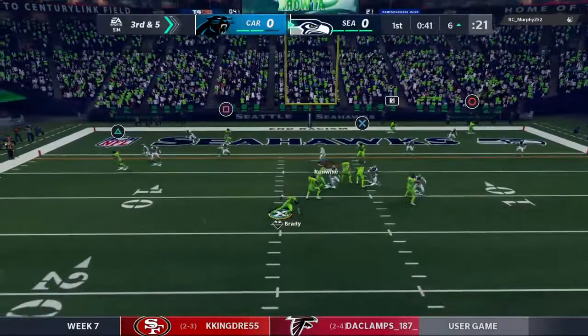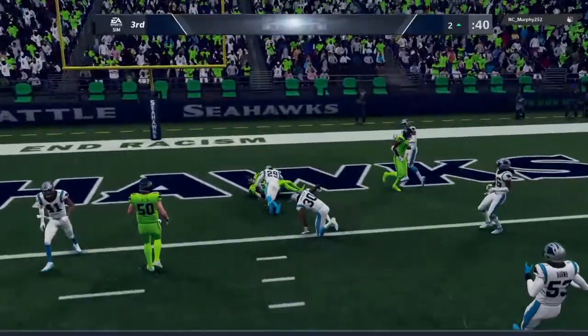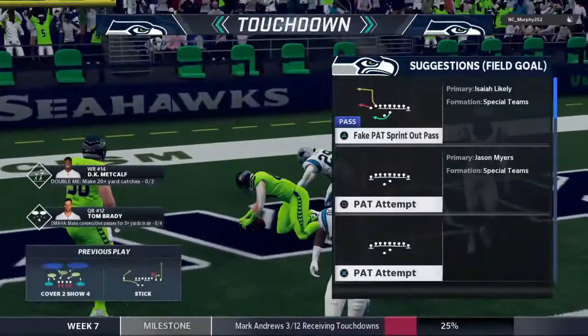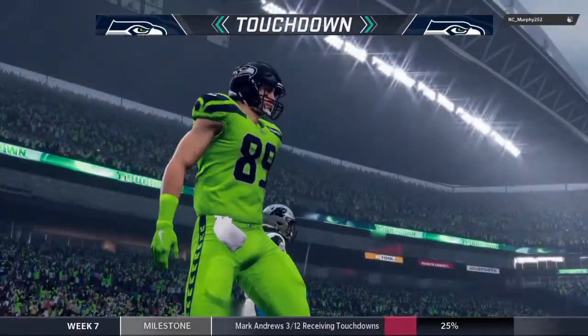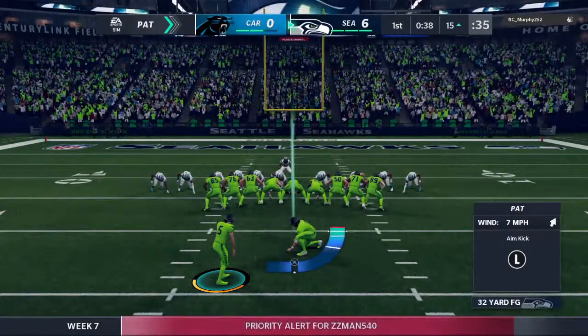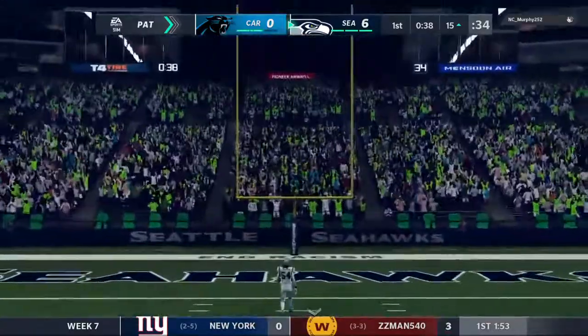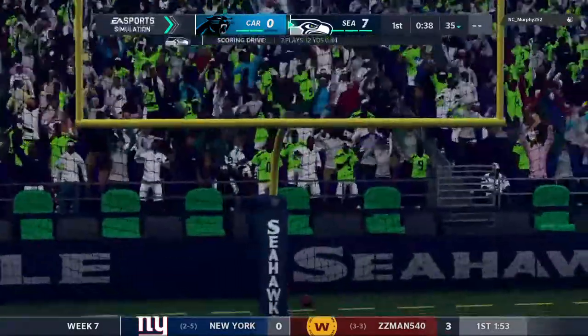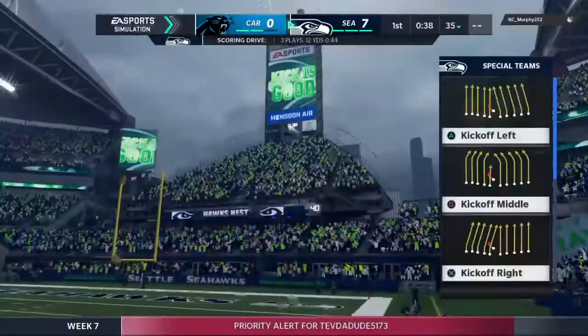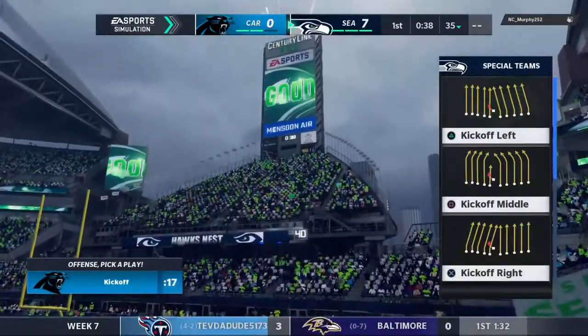From the gun, it's Brady. And he is in for the Seattle touchdown. Mark Andrews, his 3rd touchdown now on the year. And the Seahawks have taken a first-quarter lead. And we'll see if this rain affects the team's decisions going forward, but they kick it here, and it's good. 7, Panthers nothing.